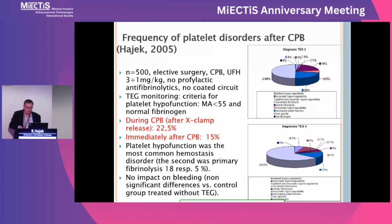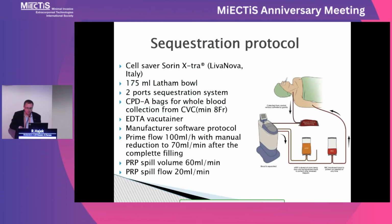Many years ago, in an observational study using thrombelastography, a global test, we detected platelet dysfunction in about 25% during cardiopulmonary bypass and 15% after the bypass. But classical thrombelastography cannot discriminate between thrombocytopenia and platelet dysfunction. One relatively new option to protect platelets is sequestration, using a new generation of cell saver with very gentle centrifugation of plasma. We can obtain platelet-rich plasma, which can be retransfused after the surgery.